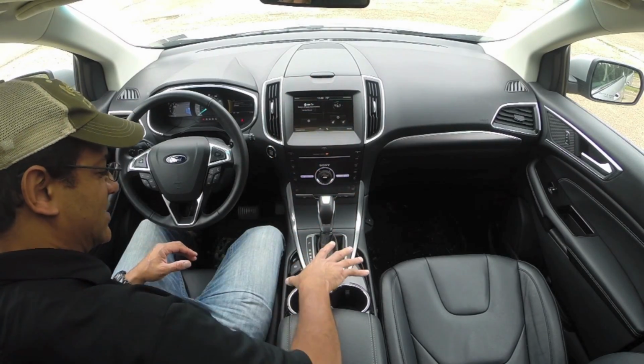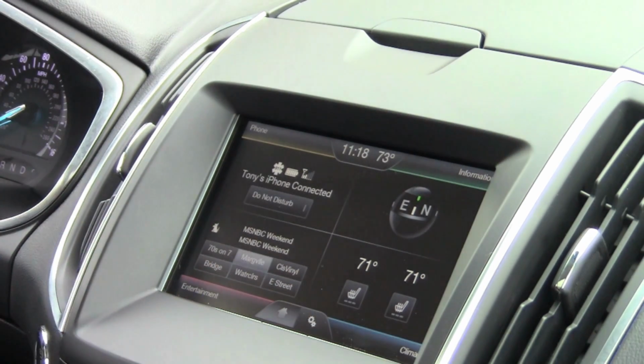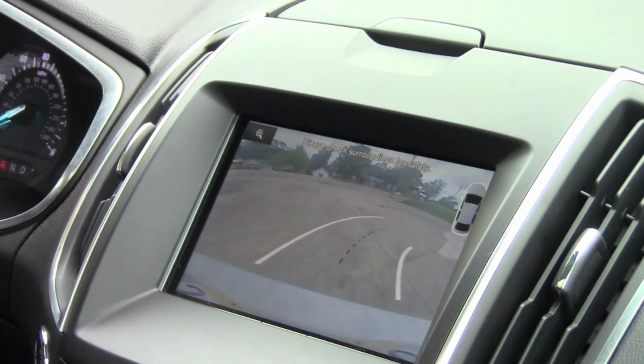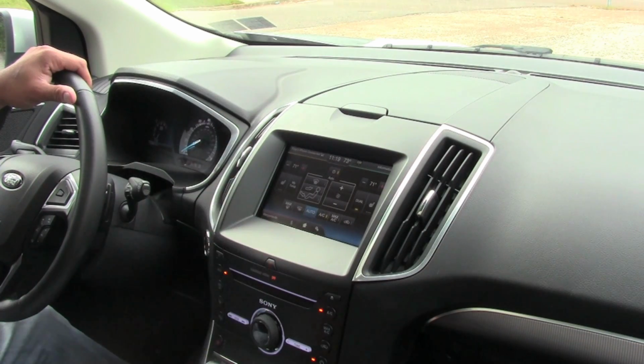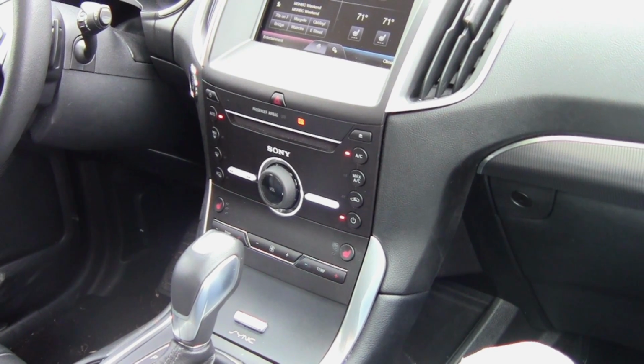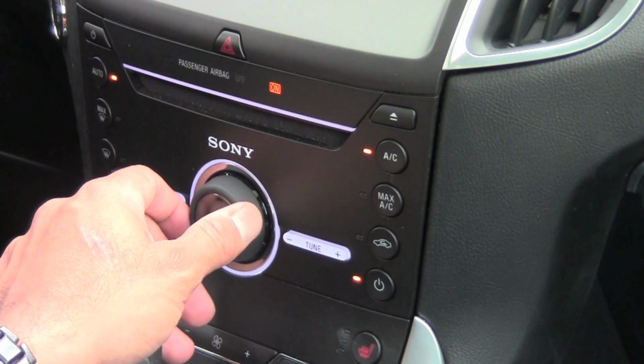The interior of this vehicle is nicely done and it's a great update. I like this center stack. It's very contemporary looking. Love the 8-inch touchscreen display. Microsoft Sync, you know, it's either hit or miss with some folks. I like it. But what's really cool about this model is it has these tangible buttons, the Sony controller here. So, old school buttons and knobs to control the infotainment and climate and stuff.